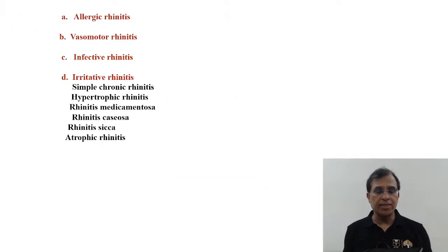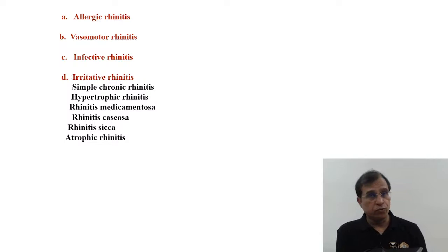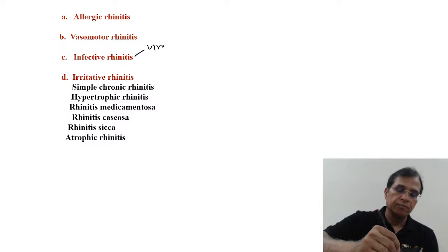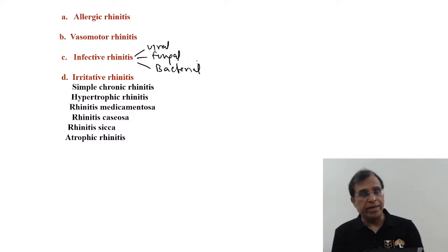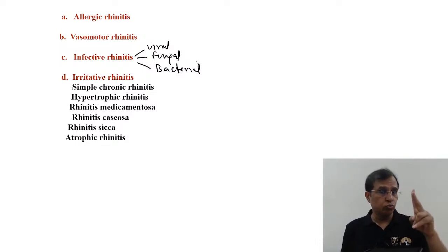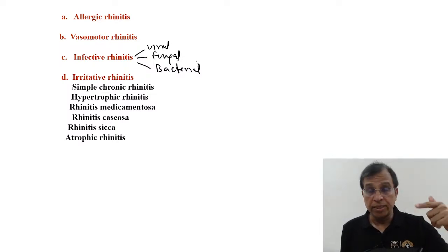Now, rhinitis has so many types: allergic, vasomotor, infective, which can be viral, fungal, and bacterial, and irritative can be many types. Out of so many types of rhinitis, you have to know only two: fungal and the last one, atrophic rhinitis.